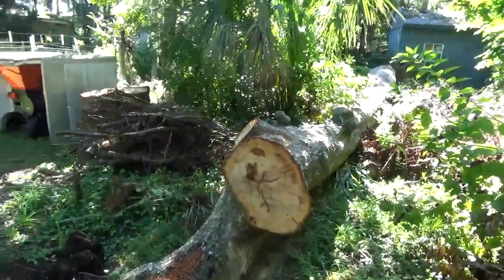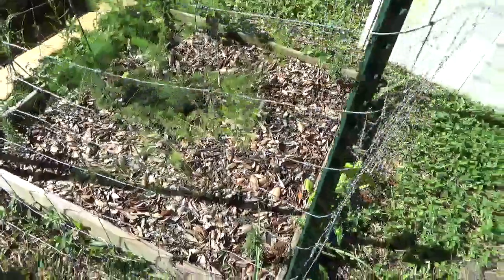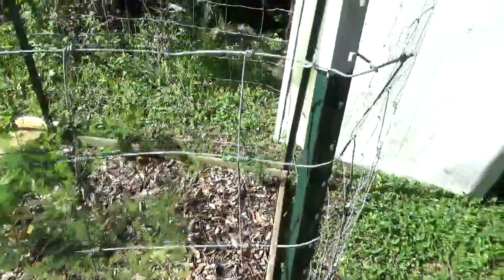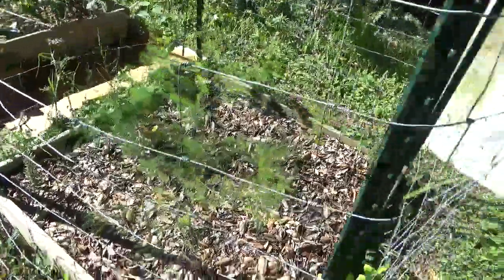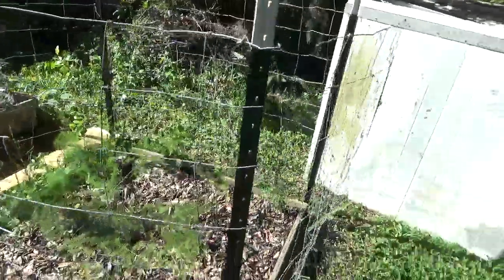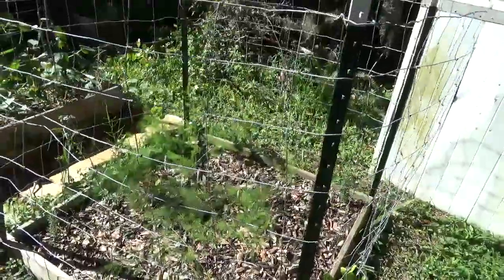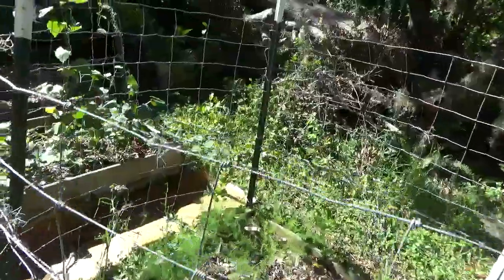So let's see, walk up towards the front a little bit and see what else we got going. Let's see, this is where I usually start off. There's my patience garden bed. As you can see, the asparagus is still growing pretty good. I did plant a little bit of rosemary around in the corners. In fact, I planted a bunch of rosemary out here in various places because I get a lot of rosemary.